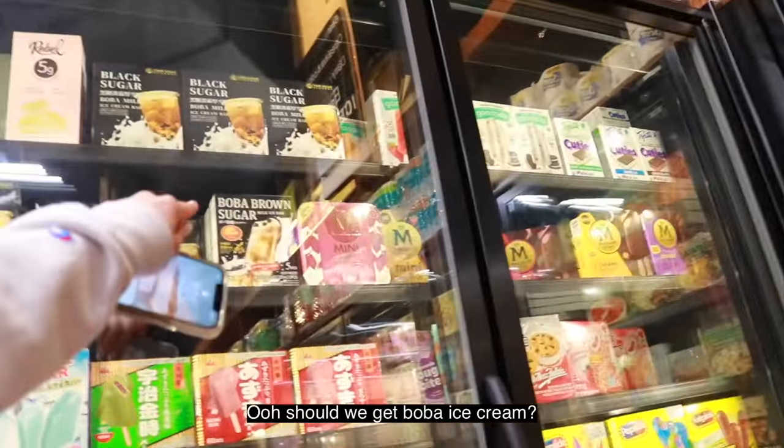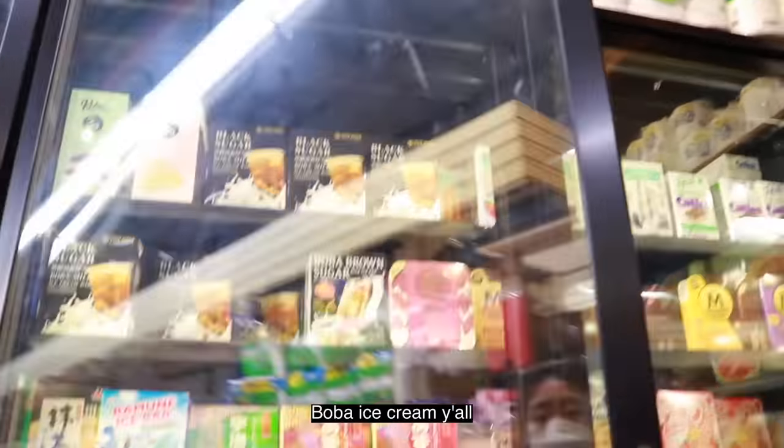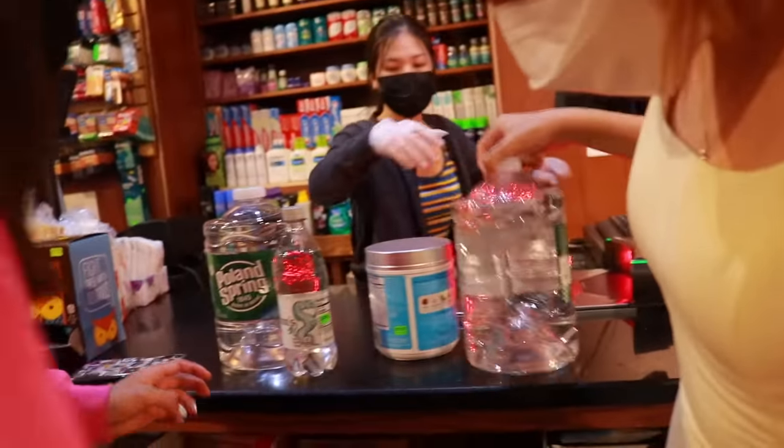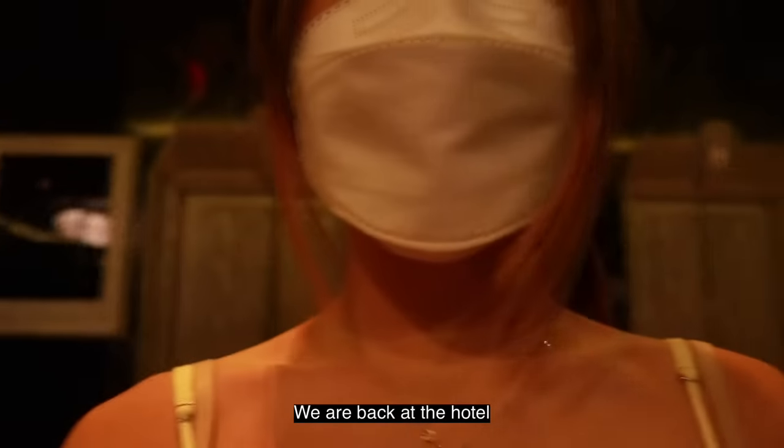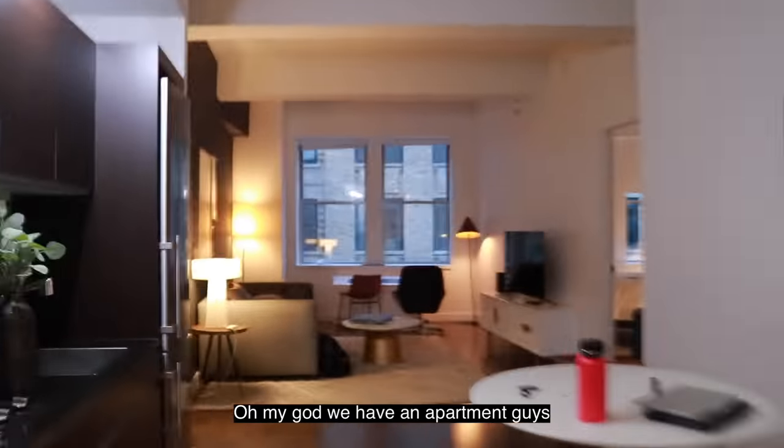Oh, should we have boba ice cream? Oh yes. Boba ice cream, y'all. We are back at the hotel. We just got all of our groceries. And now we're headed back and I'm sweating. Oh my god, we have an apartment, guys. So weird to think about.